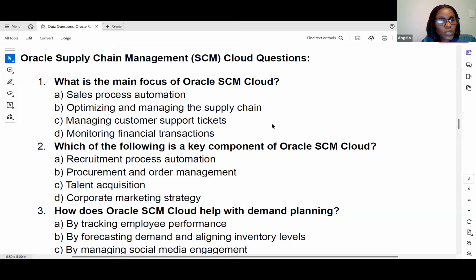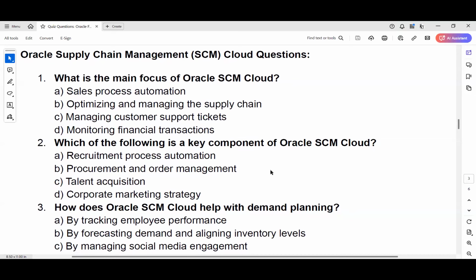Okay, question one says, what is the main focus of Oracle SCM Cloud? Okay, I think the Bs have it. Okay, question two says, which of the following is a key component of Oracle SCM Cloud? I think we already have the answers. That's procurement and order management.